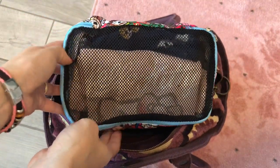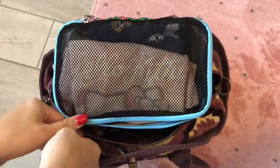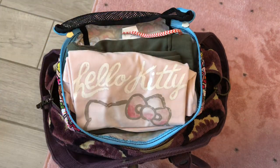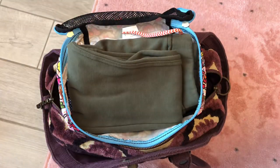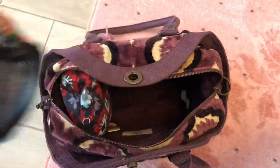Inside here, like I told you, this is the larger set piece from the Be Organized, and I always use this for a change of clothes for me or for my daughter. This time I have a change of clothes for her. So we have a pair of socks, then a shirt with Hello Kitty, and then a pair of pants for herself. So this is what I mainly use the larger set piece of the Be Organized for.